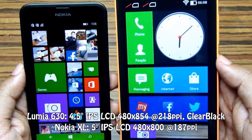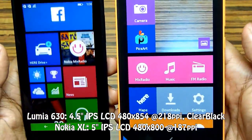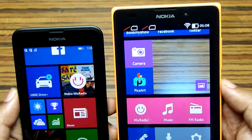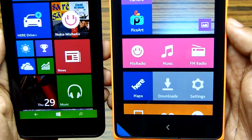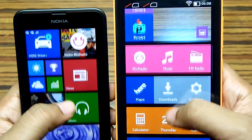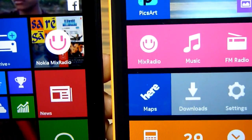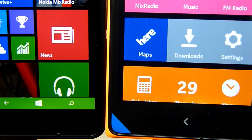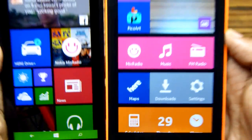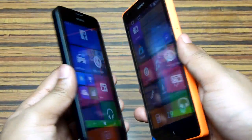First of all, there is scratch-proof Gorilla Glass 3 on the Lumia 630, and you can easily notice that the color reproduction on the Lumia 630's display is punchier, and the blacks are more black thanks to Nokia's ClearBlack technology. The resolution on both of these smartphones is almost the same, but because of the larger display on the Nokia XL, the pixels look slightly more pixelated compared to the Lumia 630's. But this is not a major difference, I think.